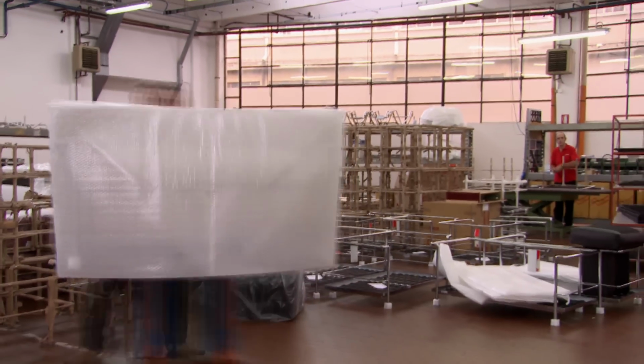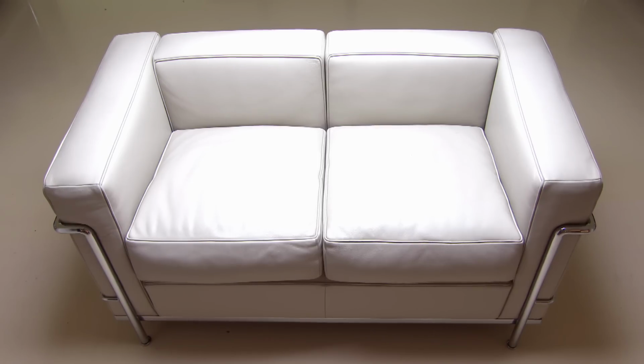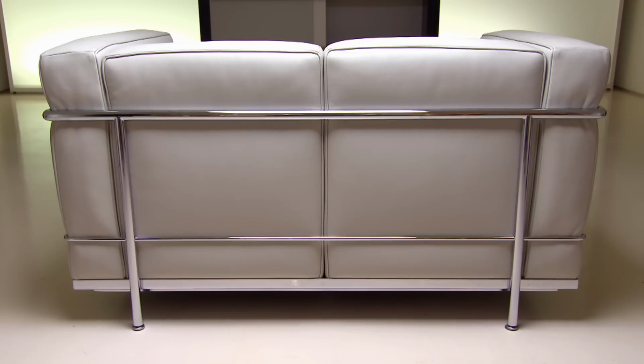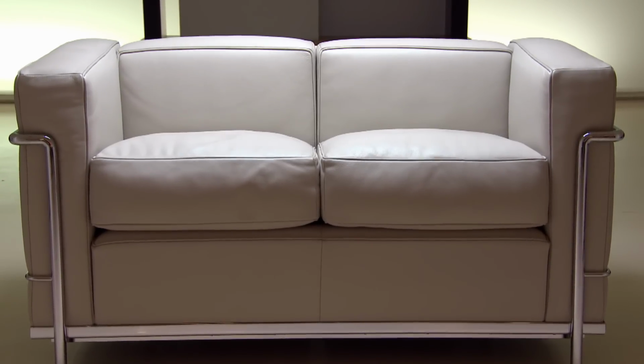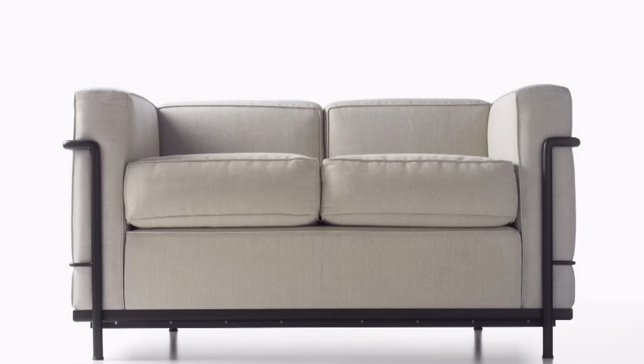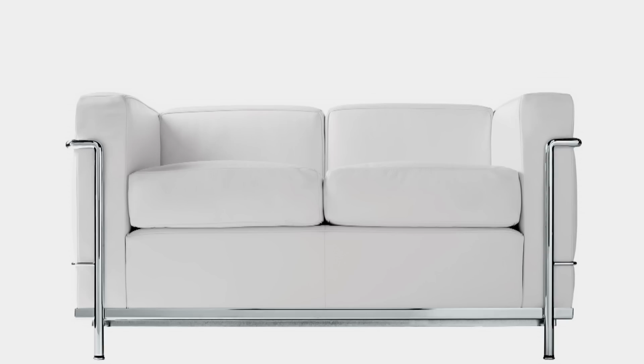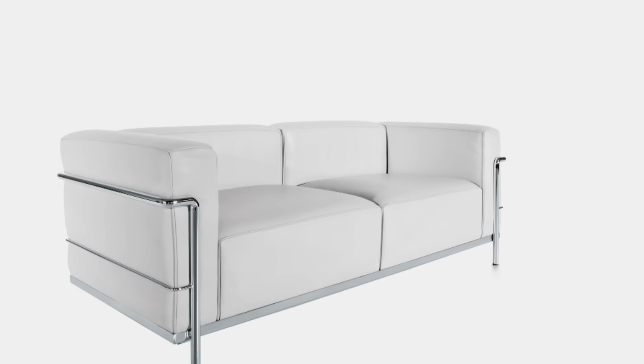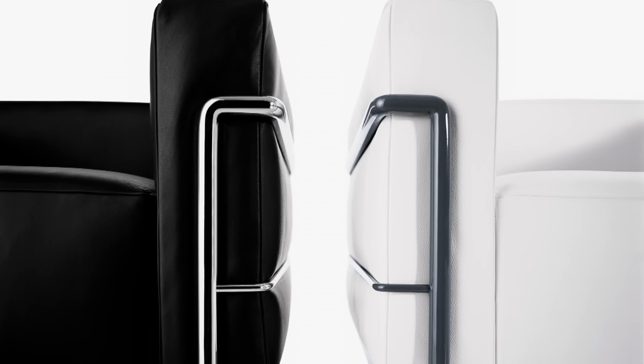On its way to more than 80 countries around the world, elegant and sophisticated since 1929, Le Corbusier's LC2 sofa is one timeless design. The way he expressed emotion was by deeply considering what's at the basic truth of things, and he simplified them to the maximum. So that was the first time it was done in furniture, and that's why the message is still there, because it's simple.